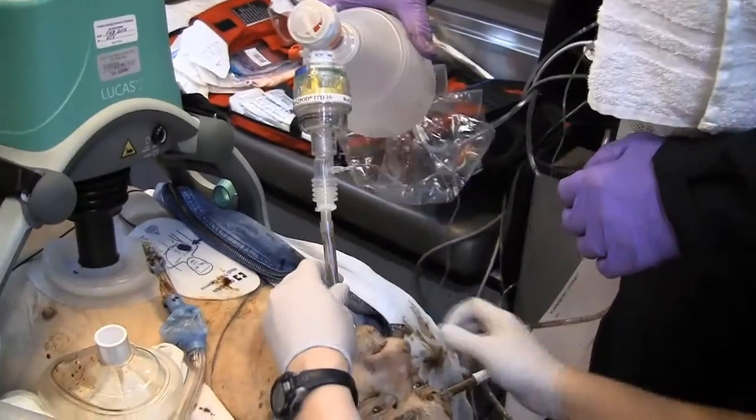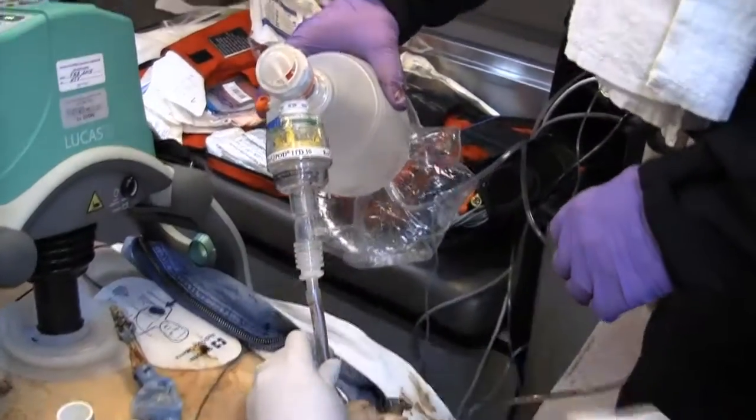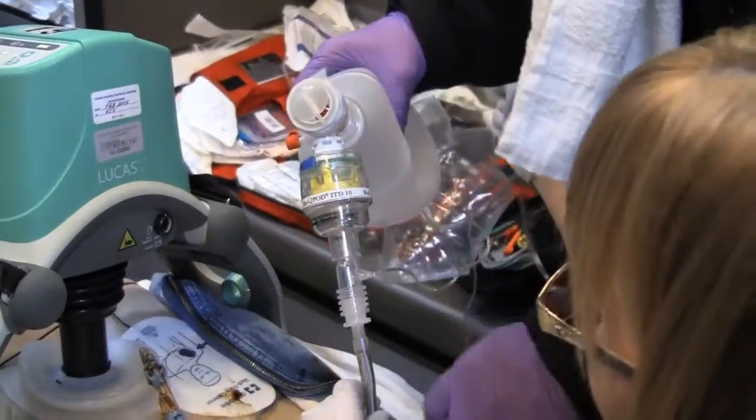We're also going to record the depth of the endotracheal tube, how far we had to insert it, so that if it moves up or down, we'll know that there was a change. It's usually a marking on the tube that shows 22 to 24 or 25 centimeters.